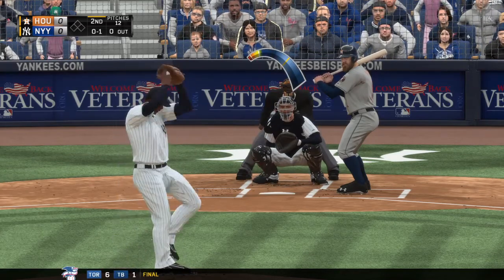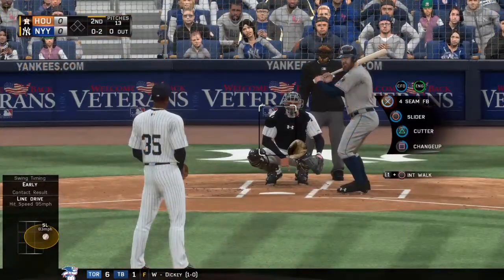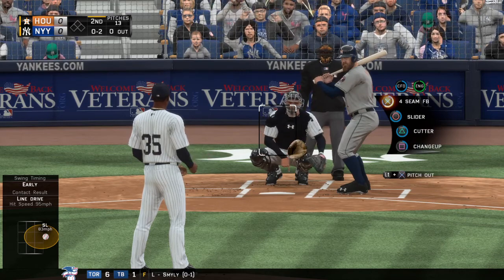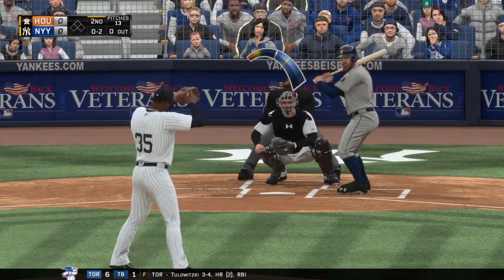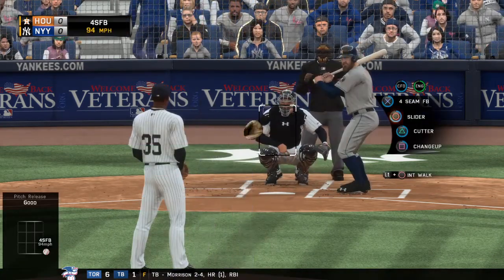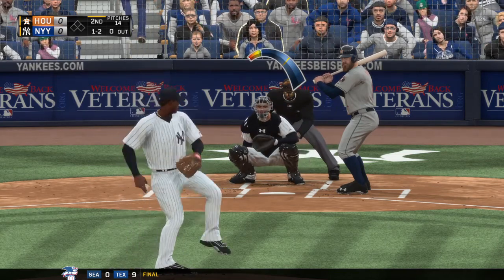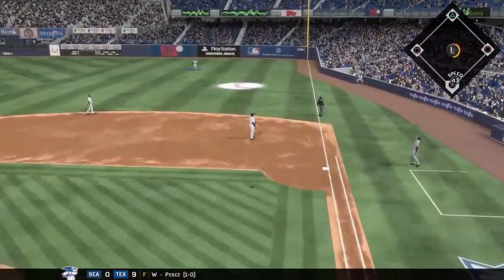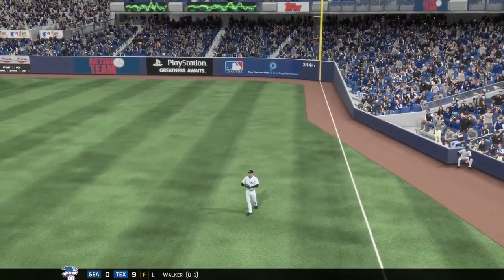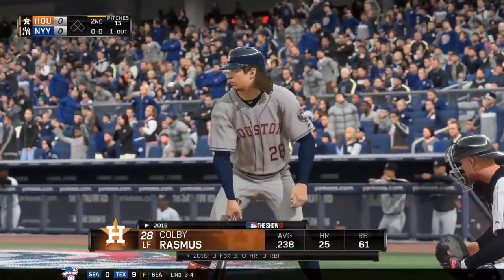Pineda gets the sign. Here's the 0-1. And he falls behind 0-2. Into the windup. Here comes the 0-2 pitch. In under the hands with a fastball. It's 1-2. And he popped him up, drifting back behind first. And this is hauled in on the run for the out. And he had a lot of ground to cover to get to that one.